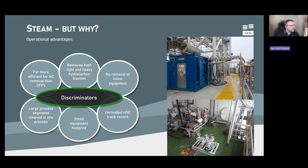makes it stand out compared to what's called DFPV, drain, flush, purge, vents, which is the traditional method of at least initially removing the hydrocarbons. We are removing both the light and the heavy fractions in one go. And as you will see later on, that has impacts for the whole project. Much more than just the FPV stage. So those 2 are very important.